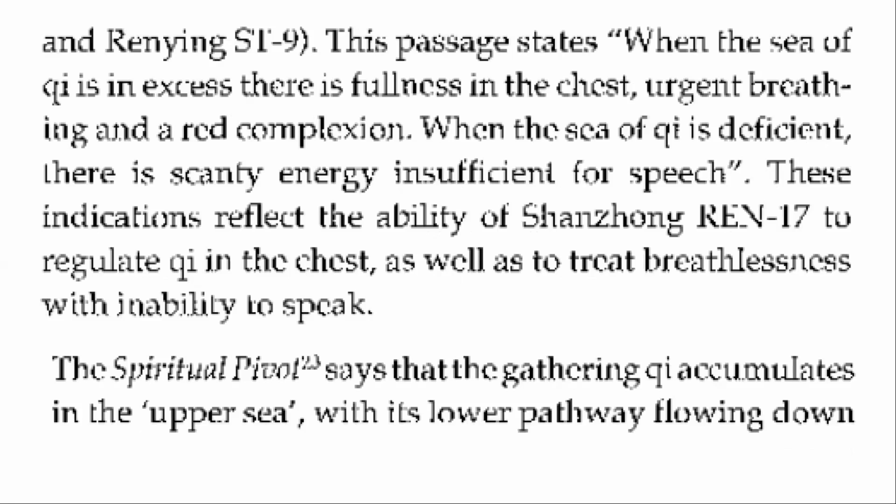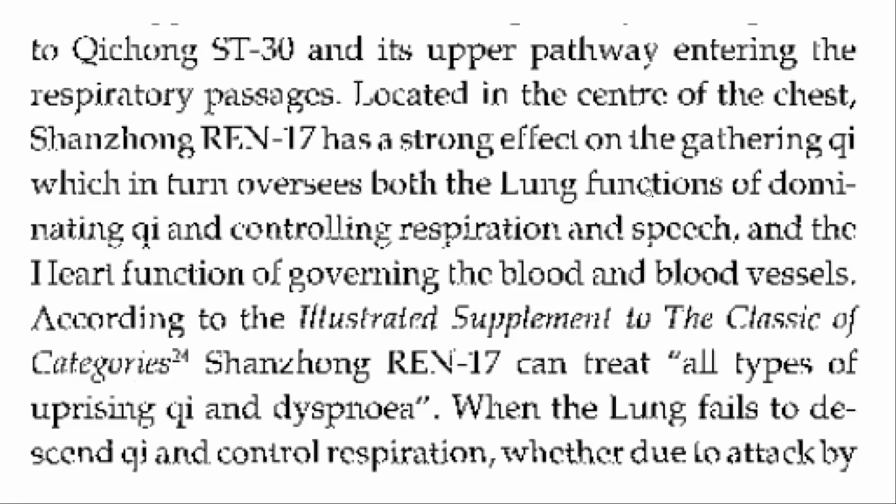with inability to speak. The Spiritual Pivot says that the gathering qi accumulates in the upper Sea, which has its lower pathway flowing down to stomach 30 and its upper pathway entering the respiratory passage. Located in the center of the chest, REN17 has a strong effect on the gathering qi, which in turn oversees both the lung function of dominating qi and controlling respiration and speech, and the heart function of governing the blood and blood vessels.